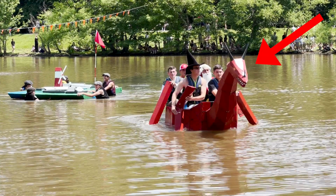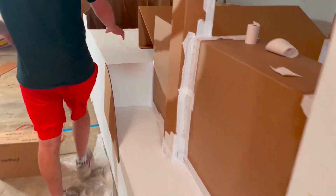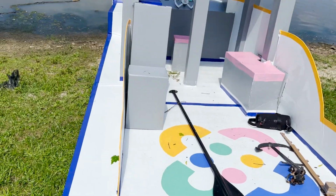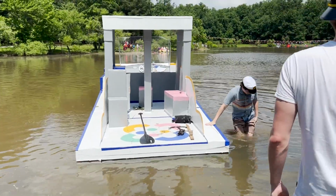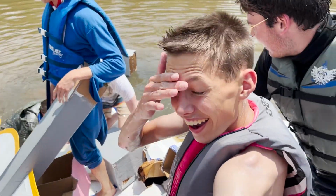This is a cardboard boat. It's for a classic engineering challenge where you build a boat to cross a pond using only cardboard. And this is the world's largest cardboard boat, measuring over 20 feet long and built to hold over 25 people. Today you'll see what's likely the first and last ever yacht party held on a boat made of cardboard.